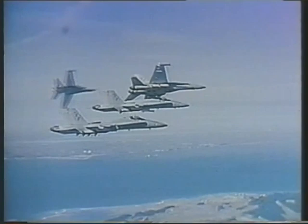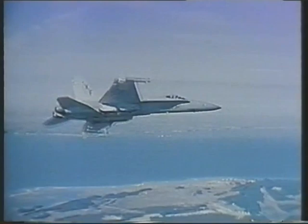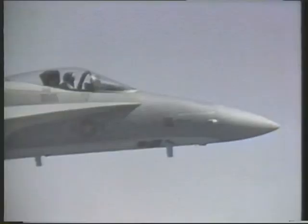Today, Hornets fly not only with the Navy and Marines, but also with several export customers, including Canada, Australia, and Spain.